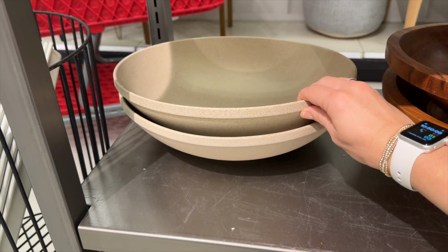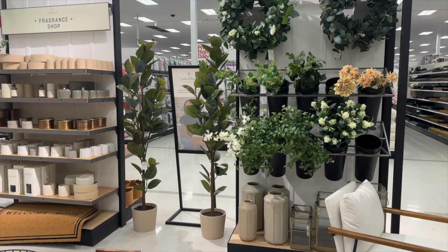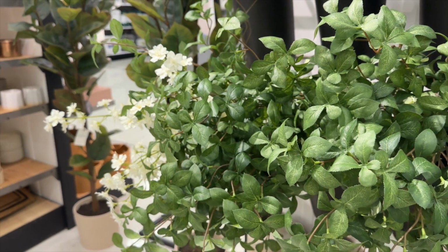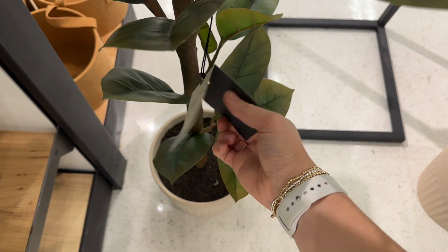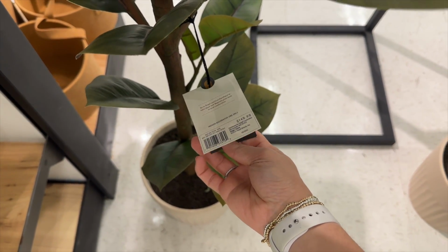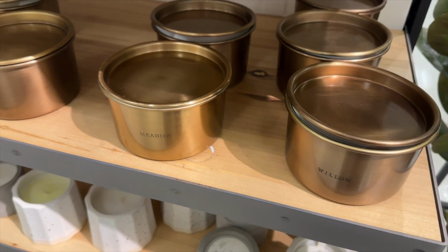This bowl was really pretty and would be perfect for shelf styling. You could put this on an entryway table as a catch-all bowl for your keys, wallet. They had a lot of new greenery and these pretty faux trees, but these trees were $150, which seemed a little bit high. They were good quality trees, they looked really realistic.